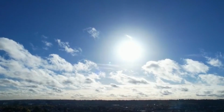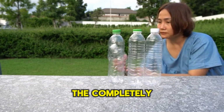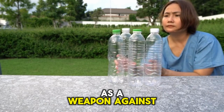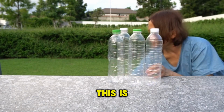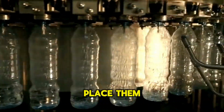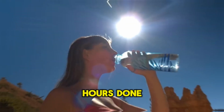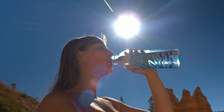Number 6. Solar disinfection, the SODIS method. The completely free system that used the sun as a weapon against pathogens. This is brilliantly simple. Fill clear glass bottles with water. Place them in direct sunlight. Wait 6 to 8 hours. Done. The sun kills everything.